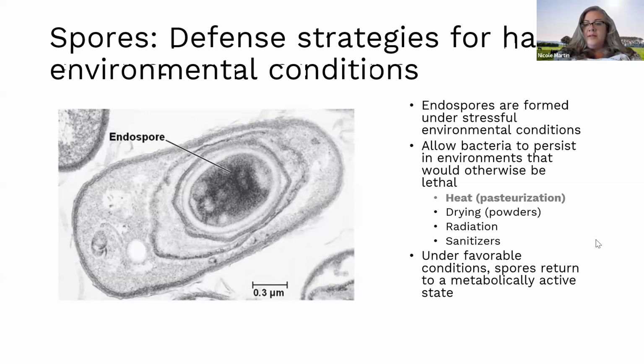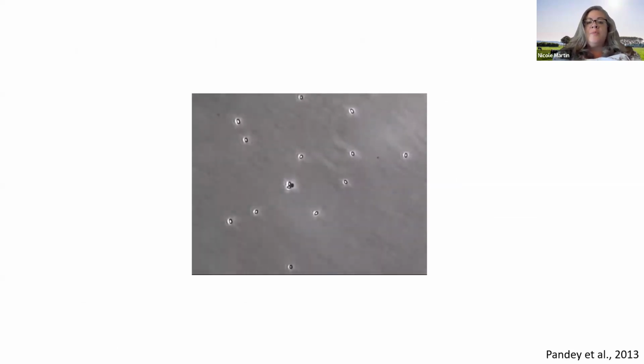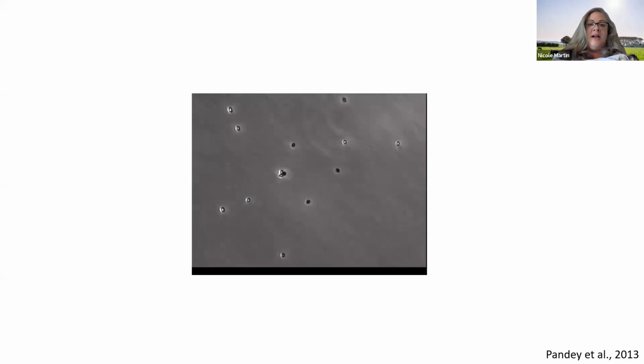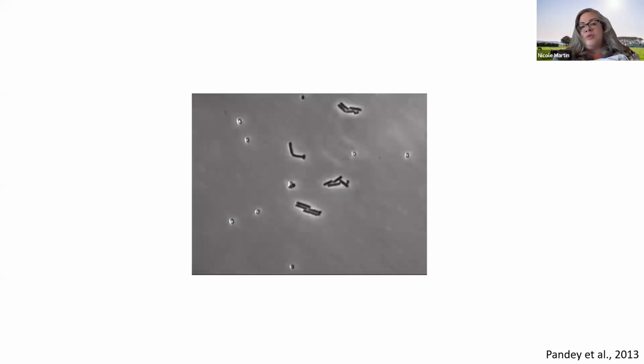This is a time-lapse video of this process of a spore turning back into a vegetative cell. You can see that there are a number of spores here. Those are those bright spots. As the time-lapse video goes on, you can see some of them turning dark and then starting to elongate. This is a process that we call germination. This is essentially just that dormant spore turning back into a metabolically active vegetative cell. And that's the point where these organisms start to grow and produce enzymes and produce metabolites that can cause spoilage in the dairy product.